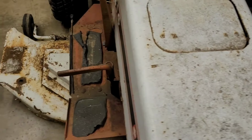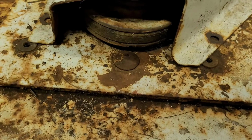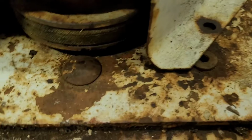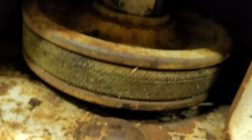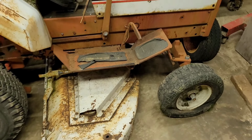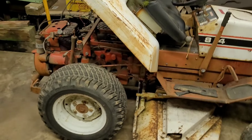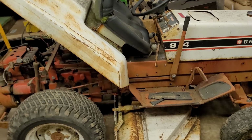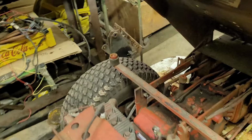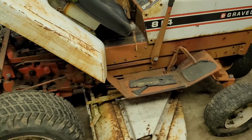No idea if the mower decks froze up or not. Oh yeah. Oh well, maybe not. It kind of tries to turn, this one. So it might have a chance of not being froze up. But we'll see. I think the first thing I'd like to do is get this hood off here, and maybe the platform also. Pop a battery in this sucker and see if it cranks over.